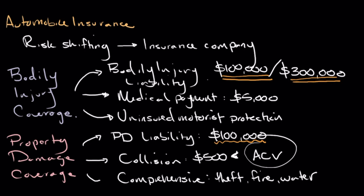Typically with these types of coverage, the vehicle is not being moved and it's not being occupied. That's a general commonality, although not always. And very similar to collision, you've got a deductible of some kind. So let's say it's $500. If the comprehensive damage exceeds that amount, then your insurance company will take care of it up to the damages, not to exceed the actual cash value.